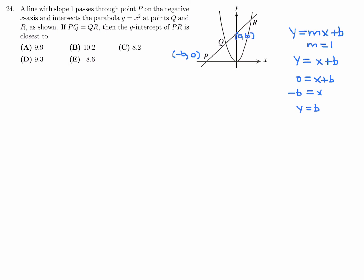So the other thing that they tell me is very important. PQ is equal to QR. And this will probably be the formula that helps us solve for this letter B. And that is essentially what they want us to find. They want us to find the y-intercept of PR. So the y-intercept of PR is right here, (0, b). So B is really what we have to figure out in this question.